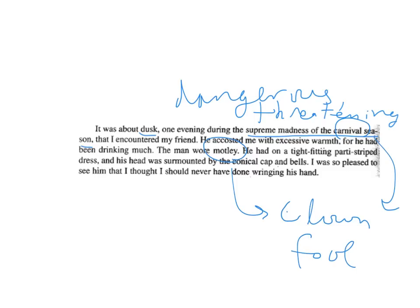Finally, if we look at the last line in the paragraph, where Montresor says he was so pleased to see Fortunato that he thought he should never have done wringing his hand, we get an interesting sense of our narrator through the detail. He says that he's so pleased, when, of course, we know from the outset of the story that all he wants to do is get revenge on this guy. So the sort of pleasure he's talking about here is probably a more perverse one.